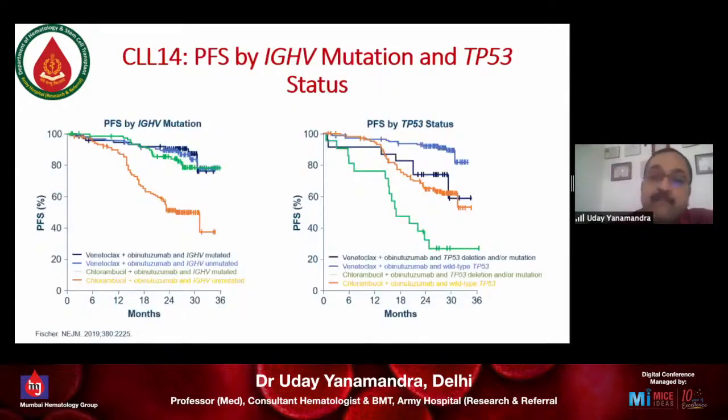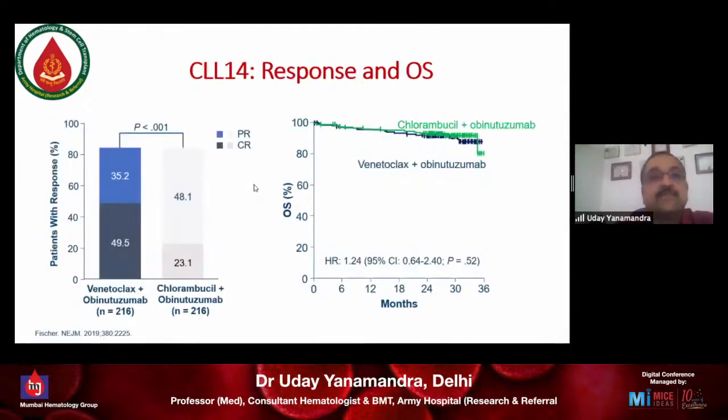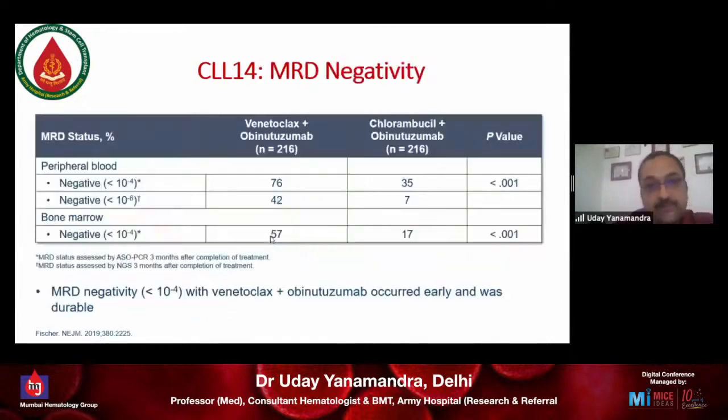By comparing it with the IGHV mutation status and TP53, Venetoclax definitely had a better survival, both in TP53 mutated as well as in IGHV unmutated patients. And if you look at the responses, the overall survival was not different, as I was previously mentioning. There was only a PFS difference and a difference in the CR versus PR rates in both the groups.